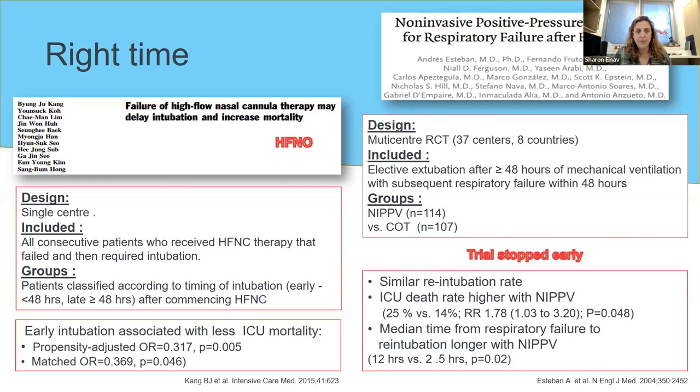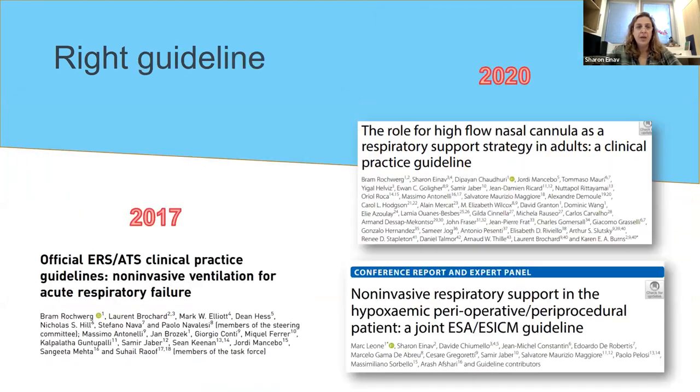One was a single center study, another an RCT, and there are major differences between the studies, but the concept is important: not to be too late with intubation when that happens. And the right time is a major determinant here, talking about 12, 24, maybe even 48 hours.